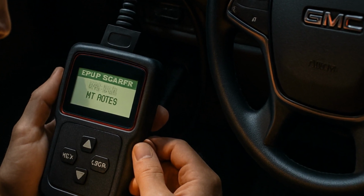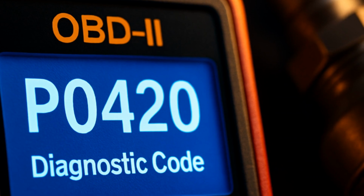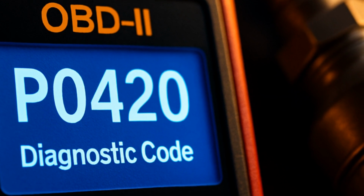If you're trying to check it yourself, grab an OBD2 scanner. Plug under the dash and look for codes like P0420. They haunt Acadia owners everywhere. If you get it, 9 times out of 10, it's either an oxygen sensor or the converter itself.